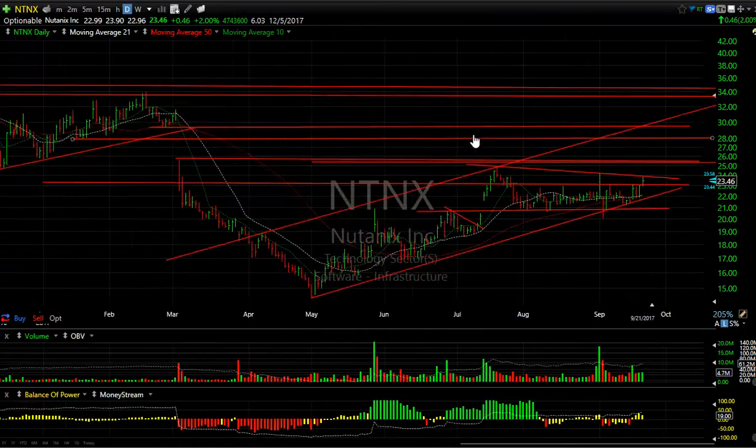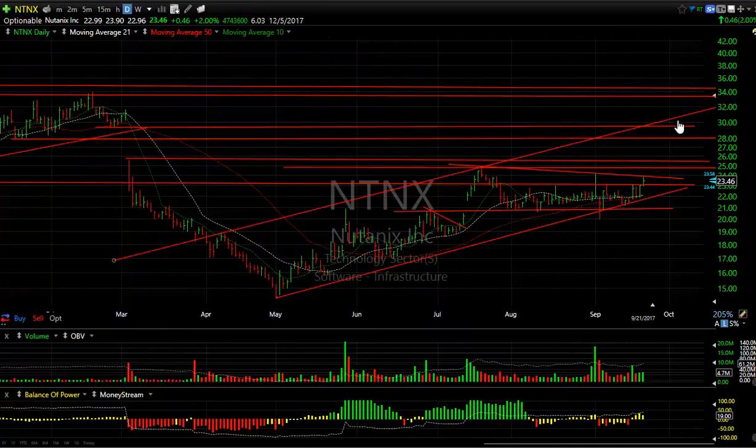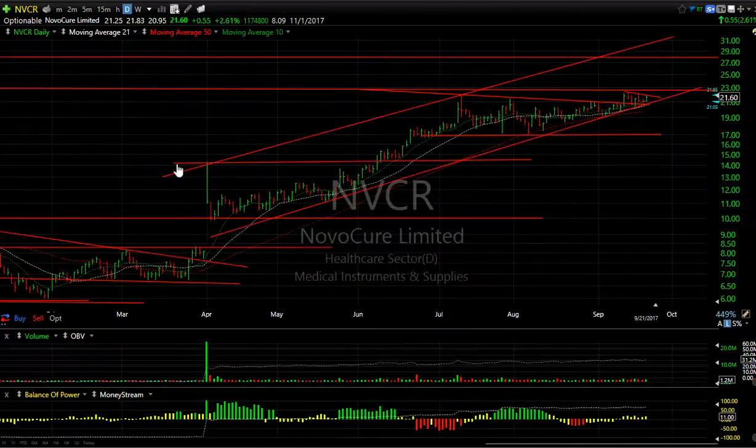NTNX has been doing well. I like the way it popped right back up through this declining lateral resistance and is testing the declining top line, backed off of it, of course. But should this get up through here, I would look for this stock to make a run at the 25.5 range, and then we're looking at something up around 28, 29. 6 days to cover on NTNX.